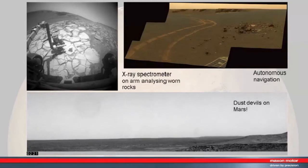There have been a couple of follow-up missions to remind ourselves again about these results. I think these are 3 of the more interesting things. So the one at the top left there again is showing the arm analyzing rock that's clearly been worn smooth by water flowing over it. The engineering work has been continuing on the right there. You can see that lots of work has gone into development of how these rovers drive and autonomous navigation to move around rocks and things automatically, so you can get more driving distance per day.